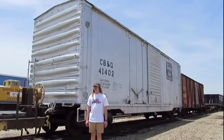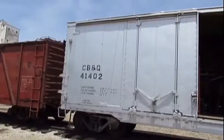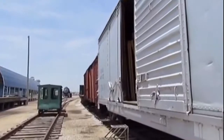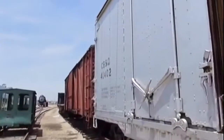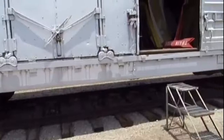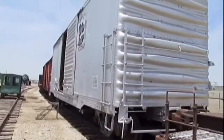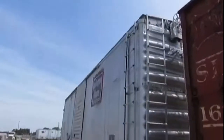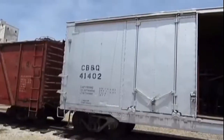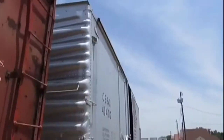What you see right behind me is Chicago, Burlington, and Quincy 41402, which was built somewhere in the 1900s and is a 40-foot boxcar. This boxcar served the Chicago, Burlington, and Quincy Railroad for many years and was used on freight trains, and hauled cargo. It may have hauled such things as rolls of paper, boxes, and all others it may have hauled. Then later on, it was retired and then came to be part of the Railroad Museum of Oklahoma in Enid, Oklahoma, where it is today.